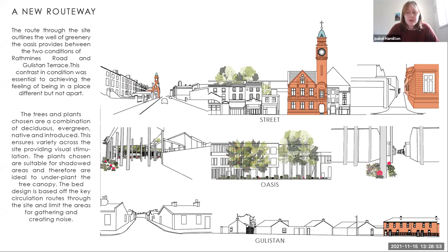The way the planting scheme is laid out is to follow the main circulation routes through the site. And this was following on from a precedent by the Renzo Piano building workshop on the Rue de Meaux in Paris, where they were trying to create a quiet zone similar to what I'm doing here. And so by reducing the places to gather, you can reduce the noise levels within the site.